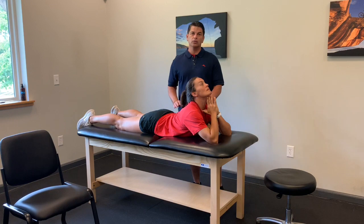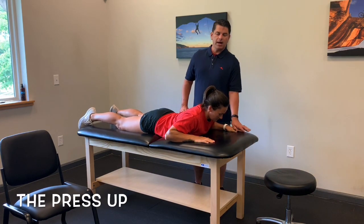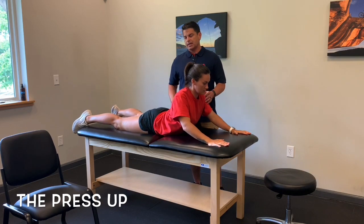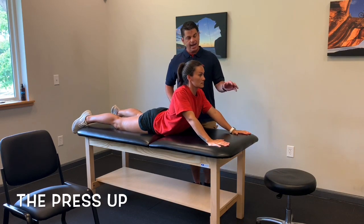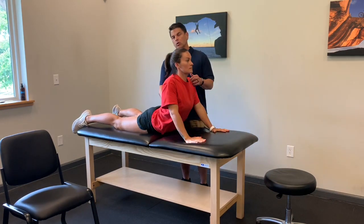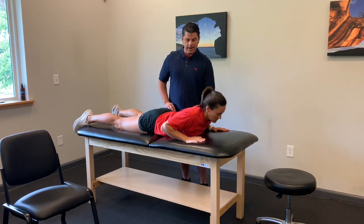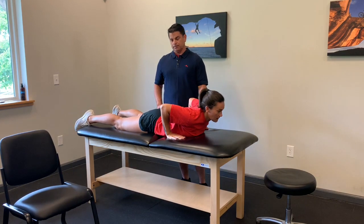The next thing we're gonna do is we're gonna show the press up. It's another way to bend back, right? So if your hands are up high and you press up, that's gonna get more of the mid back, right? As you bring your hands down, right, it's gonna do a lower and lower segment. So it's gonna do lower and lower, right? So I'm gonna bring her hands down even further.